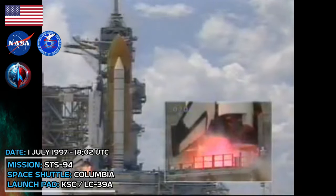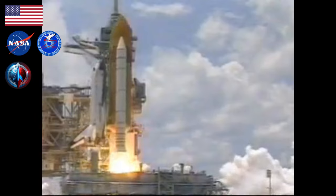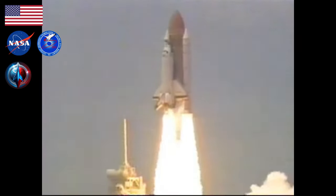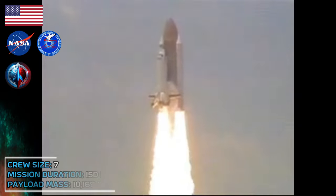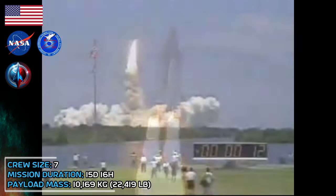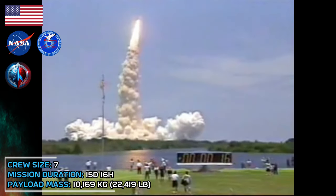10, 9, 8, 7, 6. Main engine start. 3, 2, 1. 0, and liftoff of Columbia with the Microgravity Science Laboratory, a research bridge to the International Space Station. Houston. Roger, roll, Columbia. Houston is now controlling.